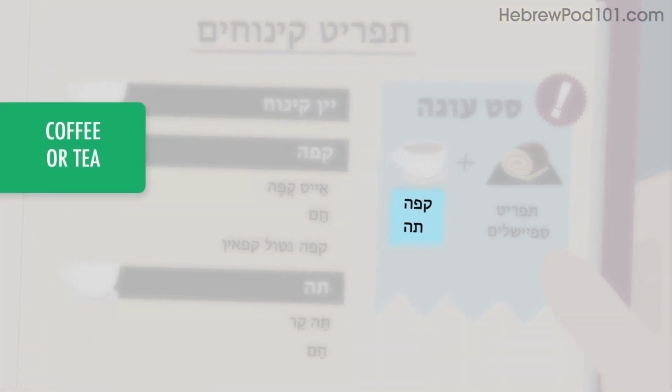The menu shows that you can choose from coffee or tea. קפה, תה.